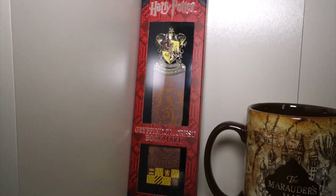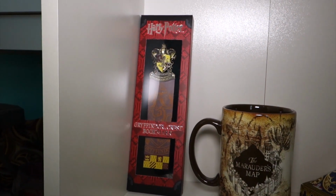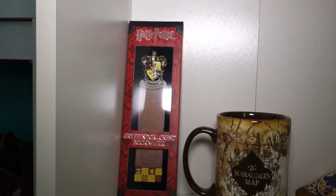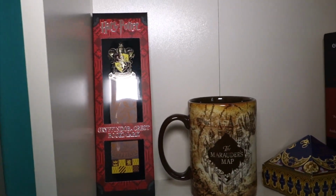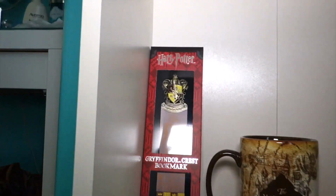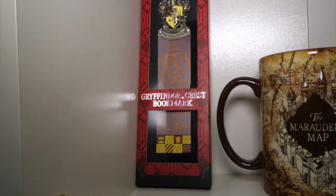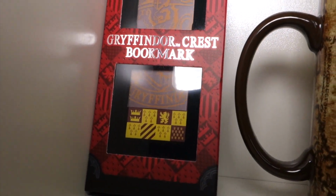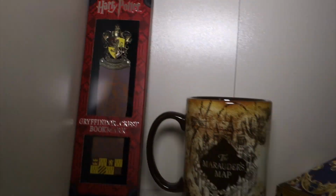Gryffindor crest bookmark, and I got this from Amazon, and I just put it on display because I didn't like it as a bookmark, which is kind of annoying because I was really excited about it, but it's a bit flimsy and it just does not really work as a bookmark because it just falls out, but it looks cool and it would be a good present, I guess, if someone likes to decorate stuff, not as a bookmark.